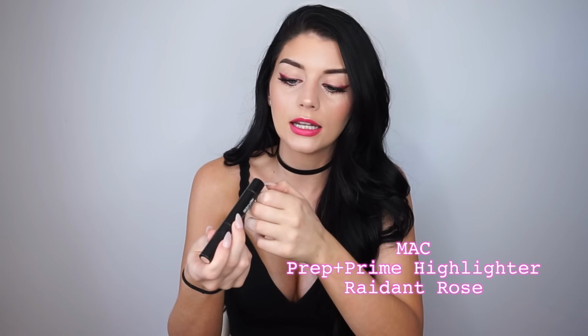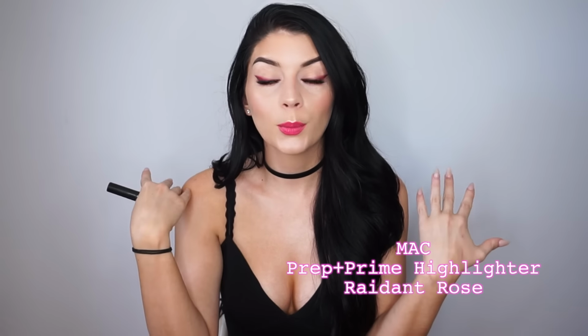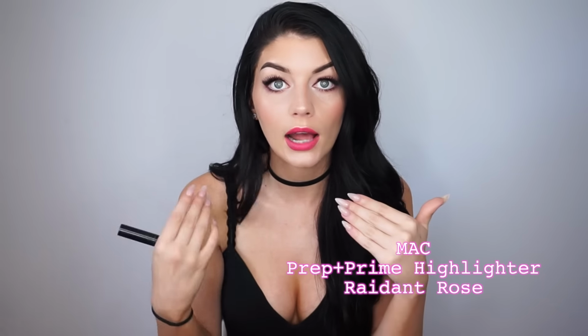This is the MAC Prep and Prime highlighting pen in the shade Radiant Rose. I use this when I feel like my eyes look dull or I just want an extra highlight under my eyes. I just put some on top of my concealer. Just gives my face such a beautiful look. You see that? It's just really beautiful.